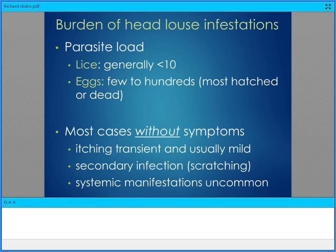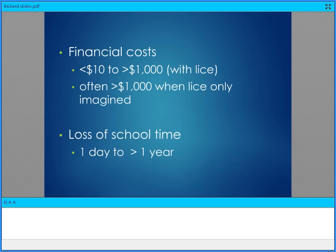Most children with head lice are at peace with their lice. Generally, the lice don't cause much itching or irritation. When that happens, the itching is usually transient and mild. Head lice do not transmit infections, but any kind of bite or wound, be it from a mosquito, flea, or louse bite, may become secondarily infected when scratched with dirty fingernails. Next.